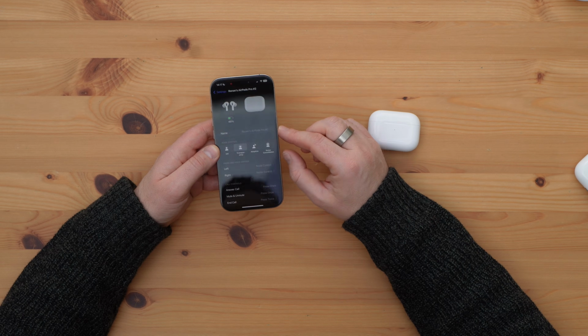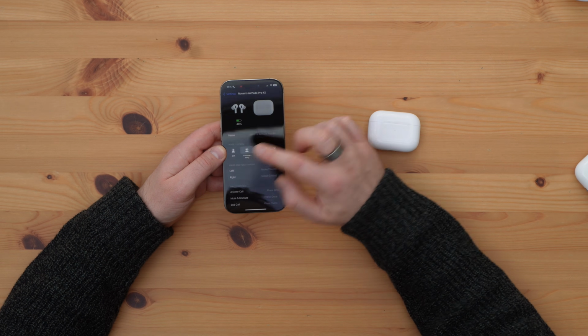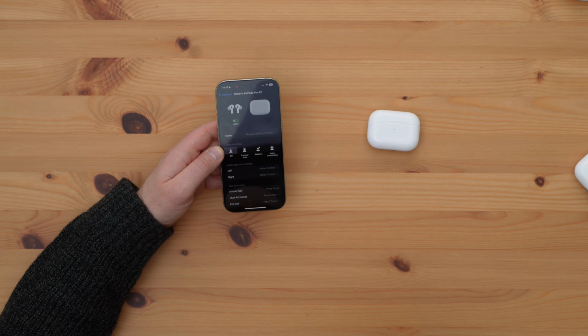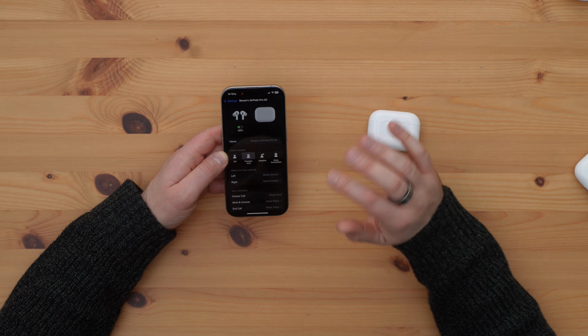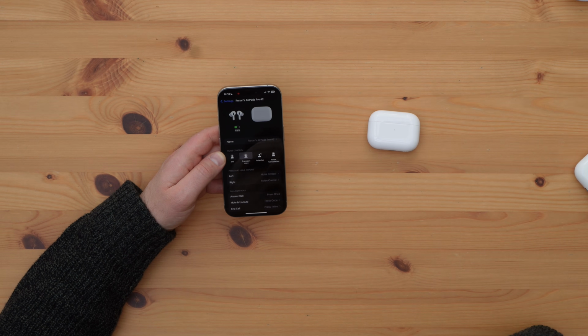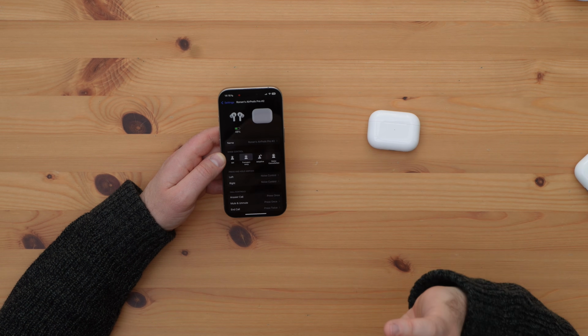So we have some new modes. There's obviously noise control, which turns everything off and deadens the sound, makes it feel like you're underwater. I can hear my voice now. I can't really hear anything outside. It's pretty windy today, and right now I can't hear the wind at all. Then if I go to transparency mode, I can hear everything much more clearly, like I would if I didn't have my AirPods in at all.